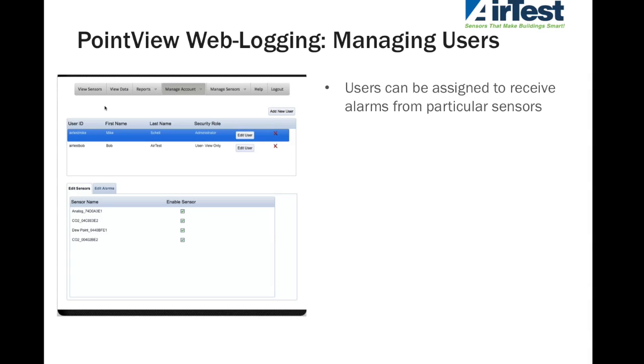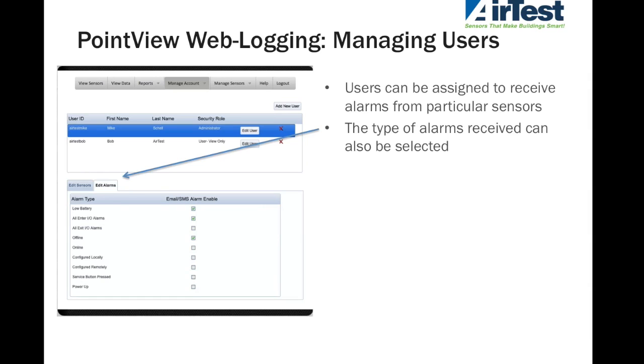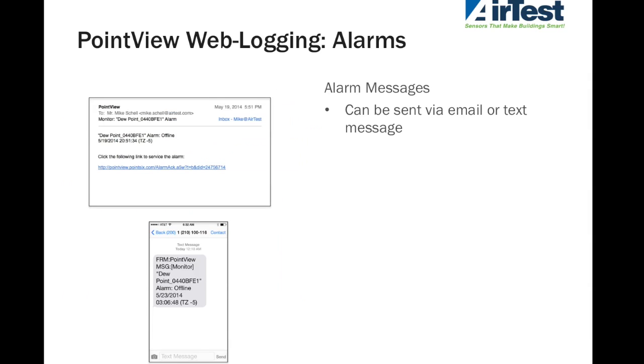And this just shows the screen where you can pick at the top the user. Here I have 2, AirTest Mike and AirTest Bob, and down at the bottom you can say what sensor that person should be responsible for, and then you can even define what alarms you want sent to that user. And you can take a look at the alarm categories there. When an alarm goes off, there's an option to do either an email message or a text message, or both. When this alarm is received, it's the responsibility of the person receiving the alarm to go to the website, log in, and see what's going on.